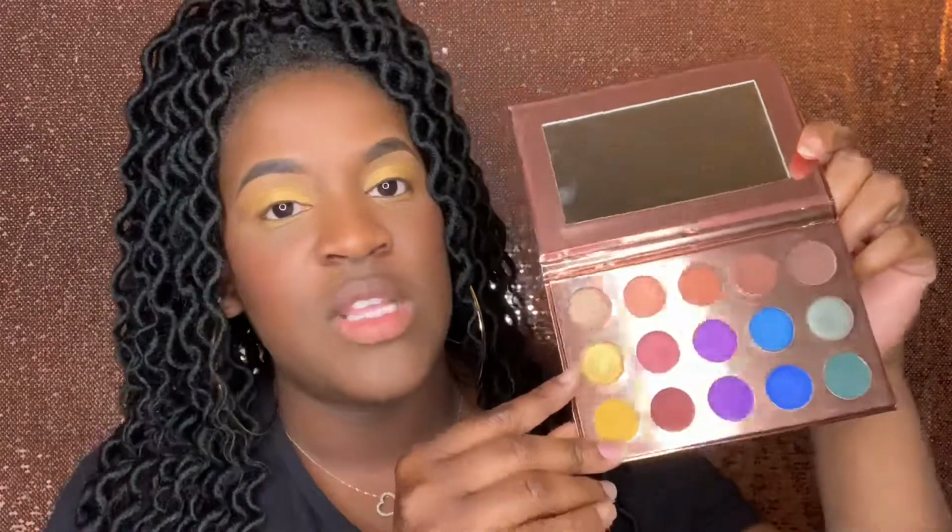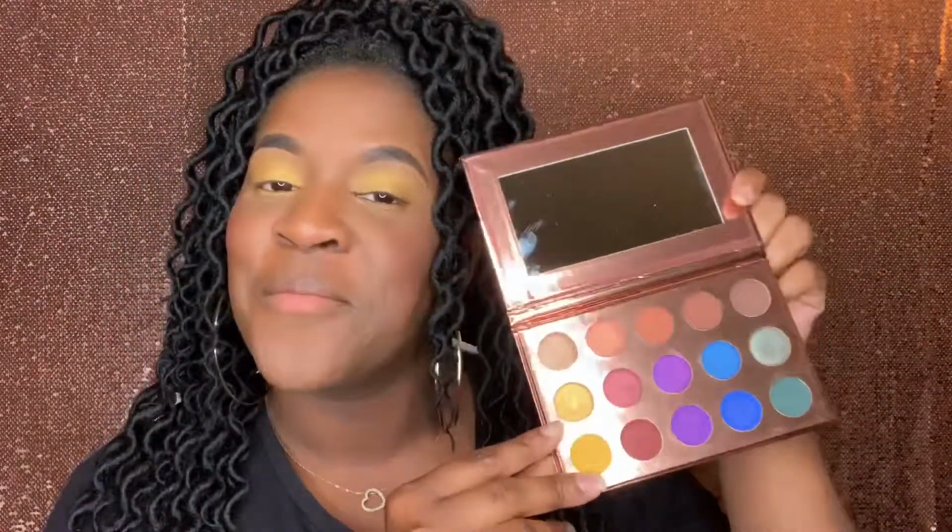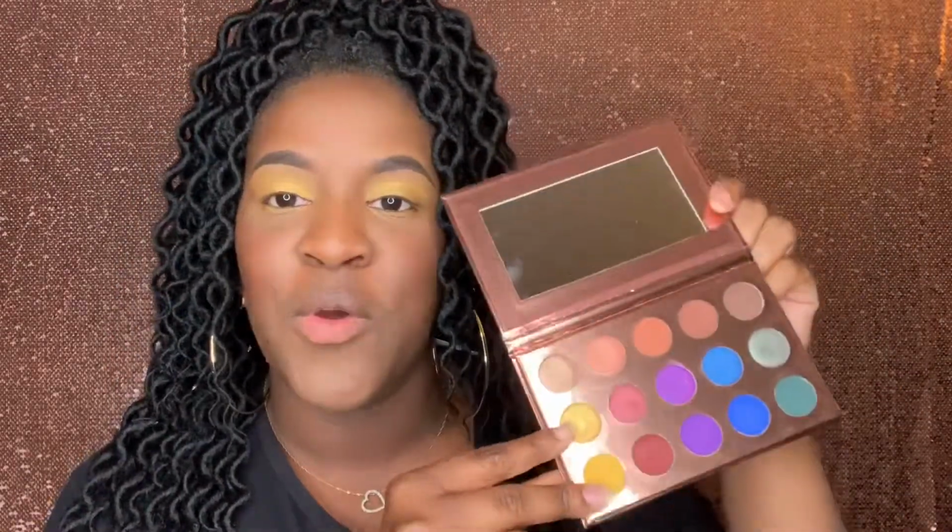Of course, I had no issue with the shimmer. The shimmer payoff was really great. As you can see on my arm, it actually was a decent color. So with that being on top, it seems to have worked out. So I give both of those colors a thumbs up. And we are going to go ahead and add our lashes, and we are going to see what the final look is. I'll be right back.